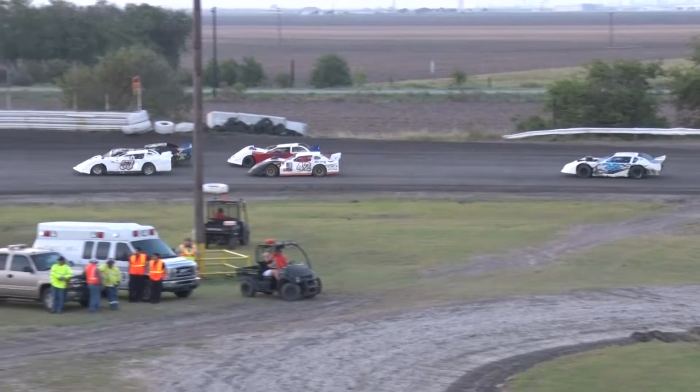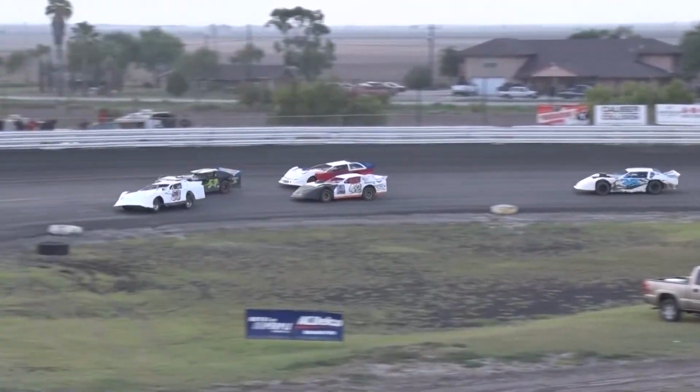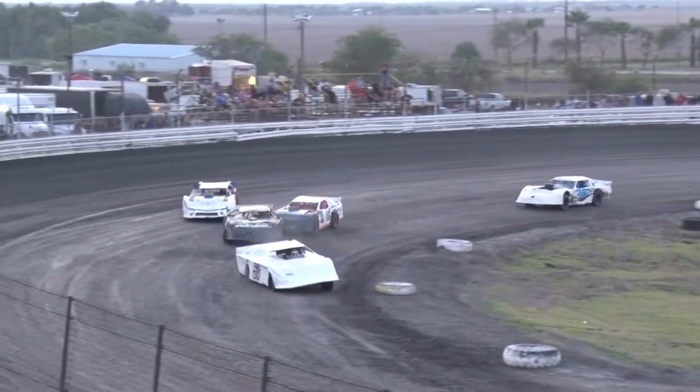There you go. And Dylan Mosley going to round out the field. The green flag is out.